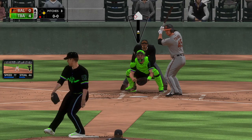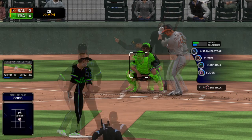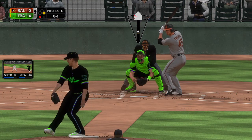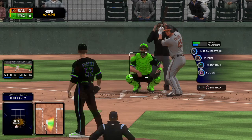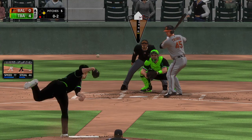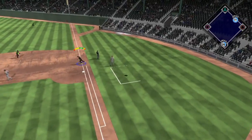Comes set. Here's the 0-0 pitch. Breaking ball taken right down the middle. Buchter is a guy known for his lights-out stuff. He tends to rack up strikeout numbers at a very high rate. However, he does at times get wild. Walks have come back to bite him on more than one occasion.